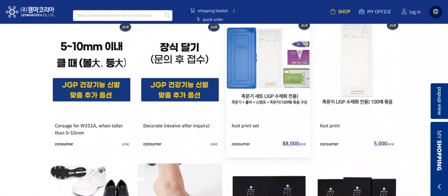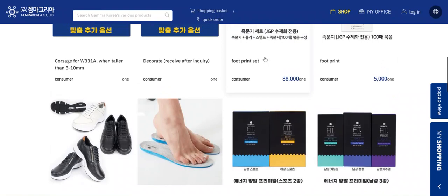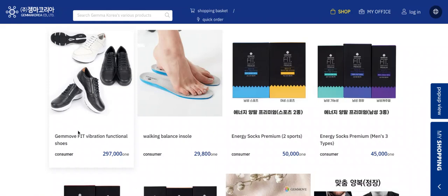We have these tools that you can check your leg's pressure and see which shoes fit best for you and why and what's wrong with your leg and everything. And this is shoes with a vibration function to it, especially if you walk as an exercise, you need these.